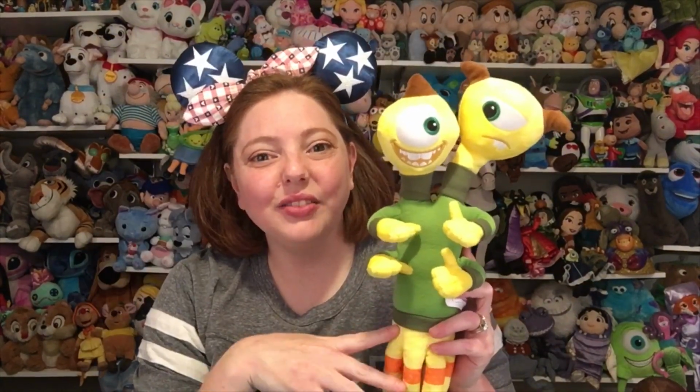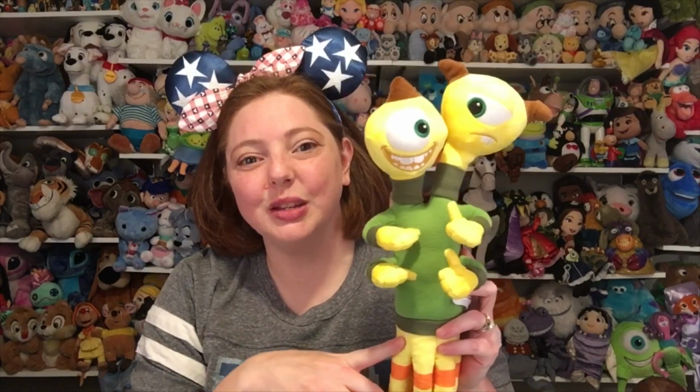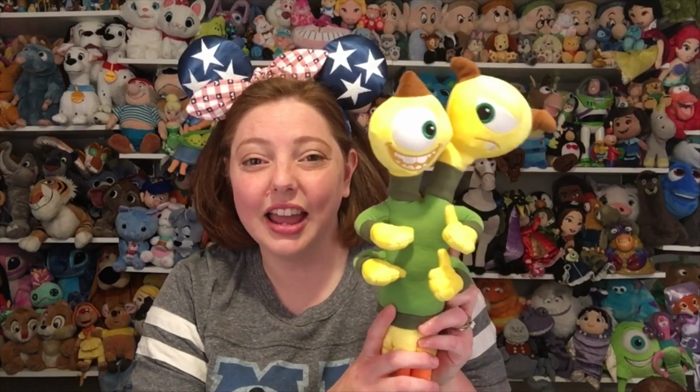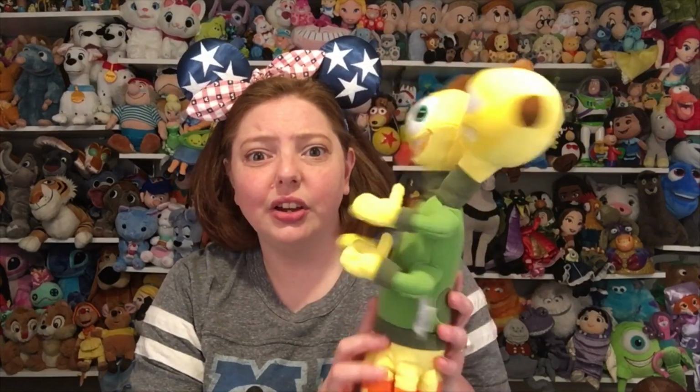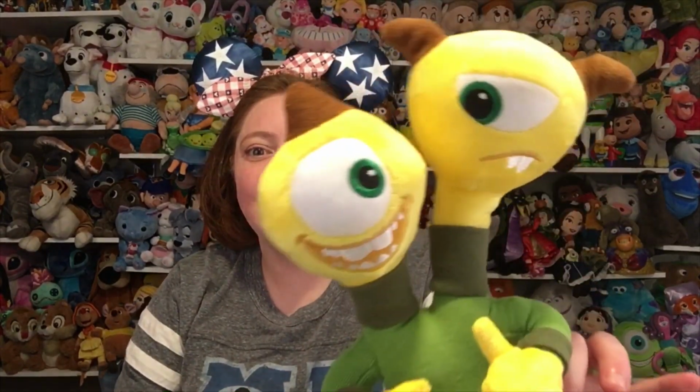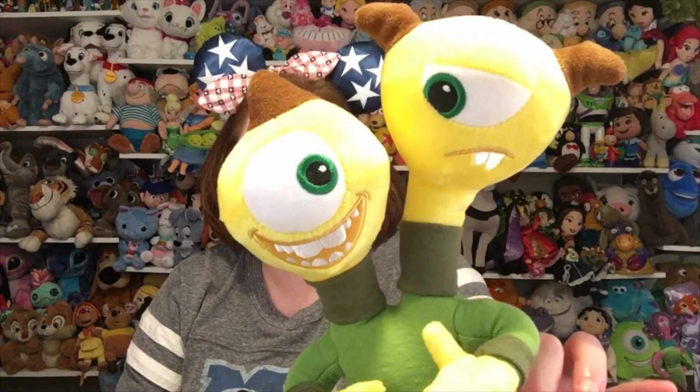I now have all of the Monsters, Inc. and Monsters University plush that I wanted. And Terry and Terry were the last ones that I needed for my collection. So I'm super glad I got him now. I got him on eBay and they were like $8. So I got him for an awesome deal. He's got his patch there. And I just love their faces. Like, how cute is that?